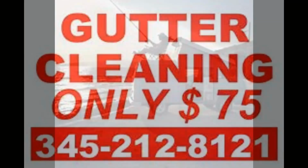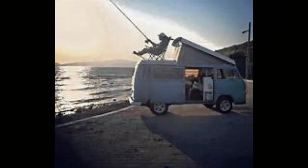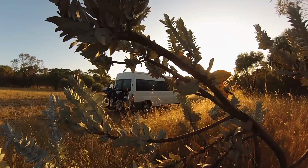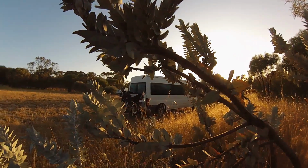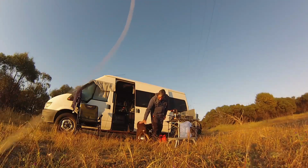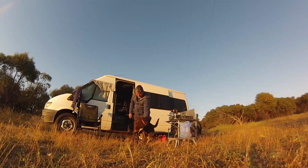Another good idea for camouflaging is when you're parked up somewhere, especially at the beach, put some fishing rods out. Look like you're just getting ready to fish. If you've got a boogie board, lean that out the front. Hang your towel up over the mirror. It looks like you've been in for a swim and you're not staying there, and it makes you just look like you're just there for the day.